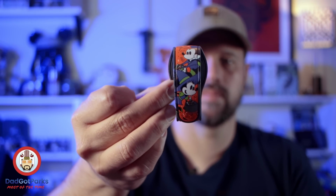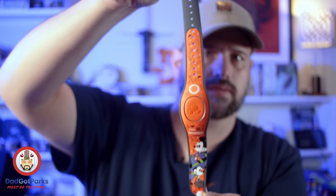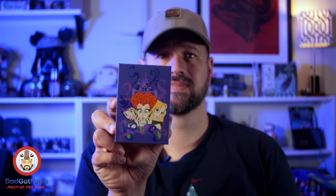So you get Mickey and Minnie, and then it's got the little trick-or-treat stuff on there. These were only $7.99. Pretty good deal. Now, the orange with the Mickey and Minnie on it is pretty cool. Not as cool as this one.